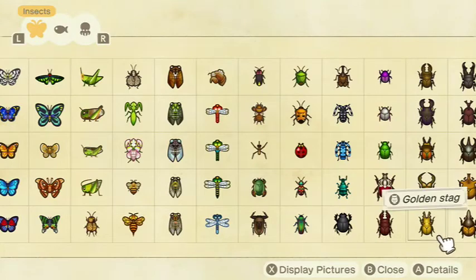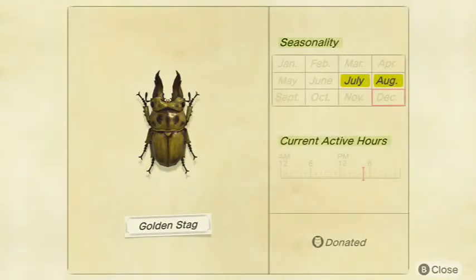Next up is going to be the Golden Stag. I think a lot of you are clicking on this video just for this bug alone, so I'm going to actually try to be supportive.